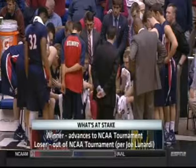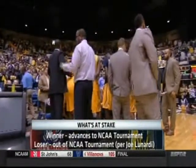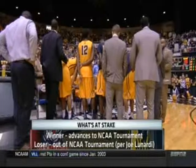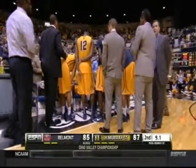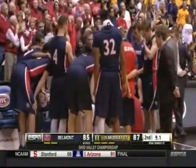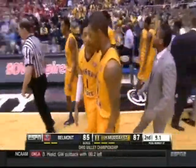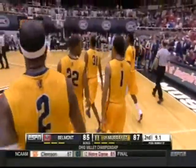The winner will advance with an automatic bid. This is the first automatic conference tournament bid to be handed out in 2015. And the loser will most likely be playing in another postseason tournament, be it the NIT or maybe even possibly the CBI. Sure. Incidentally enough, it was Murray State last year who was so disappointed not to win this tournament. They didn't go to the NIT, but they did go to the CBI, and they ended up winning that tournament. And that really set the tone for what has become a historic season for them right now.